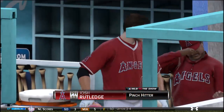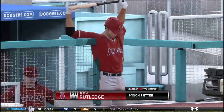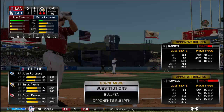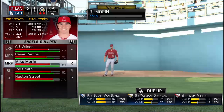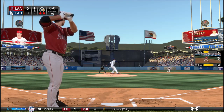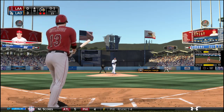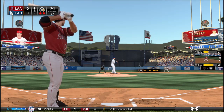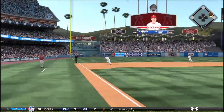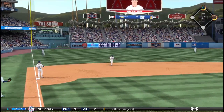Josh Rutledge will come on to pinch hit here in a big spot. Number 13, Josh Rutledge. And he gets a piece of it here, but it's chopped foul. Comes set, now the pitch. And now this is swung on and pulled down the third base line. And that's a fair ball as this one gets by him at third.